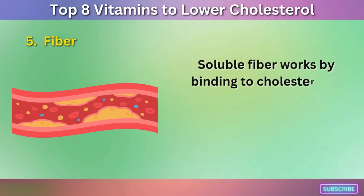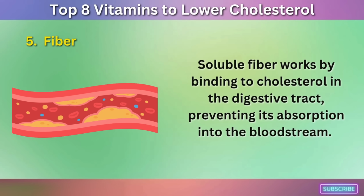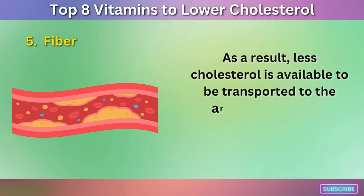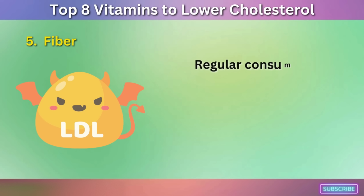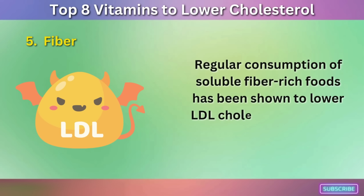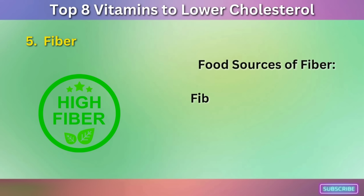Soluble fiber works by binding to cholesterol in the digestive tract, preventing its absorption into the bloodstream. As a result, less cholesterol is available to be transported to the arteries, leading to reduced LDL cholesterol levels. Regular consumption of soluble fiber-rich foods has been shown to lower LDL cholesterol levels by as much as 5 to 10%.